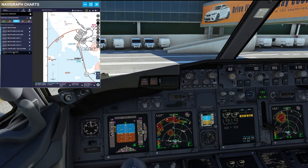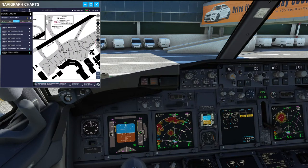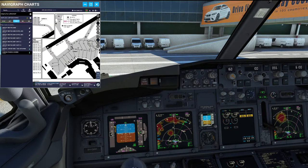So, we are parking on stand 18, so it's going to be a pushback onto Quebec, and then we'll go via Romeo. No, we won't. We will simply go via Alpha. We'll take the Bravo figures, though, just in case something blocks Alpha.